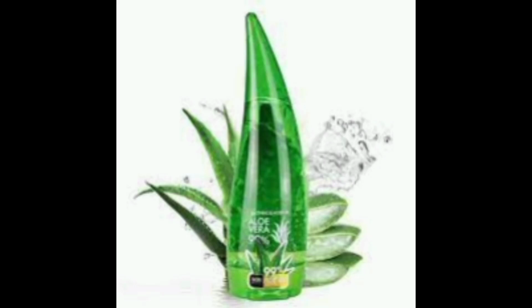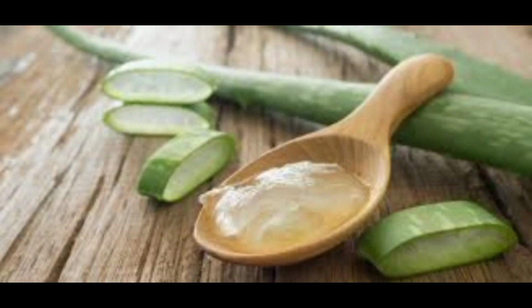Aloe vera offers several benefits for hair, including improved hair cuticle health, increased hair growth, enhanced scalp hydration, and the ability to address scalp inflammation and dandruff due to its anti-inflammatory properties. Studies support these findings, making aloe vera a valuable ingredient in hair care routines.